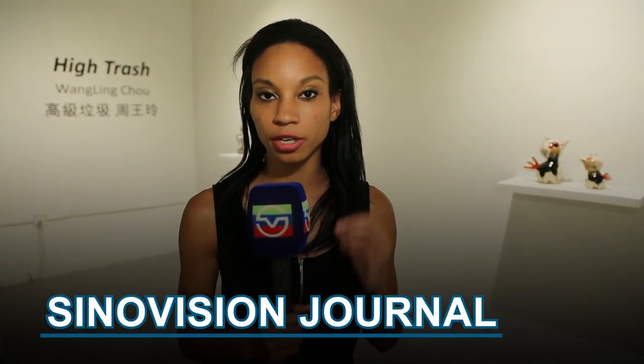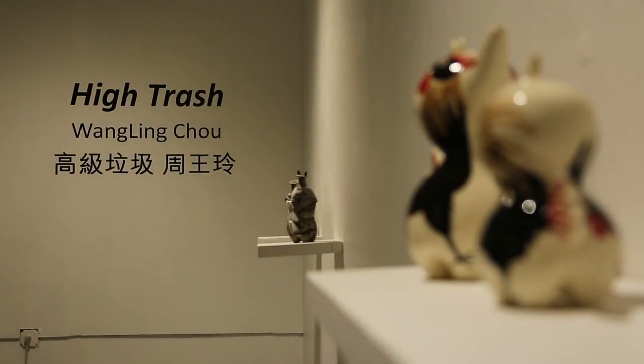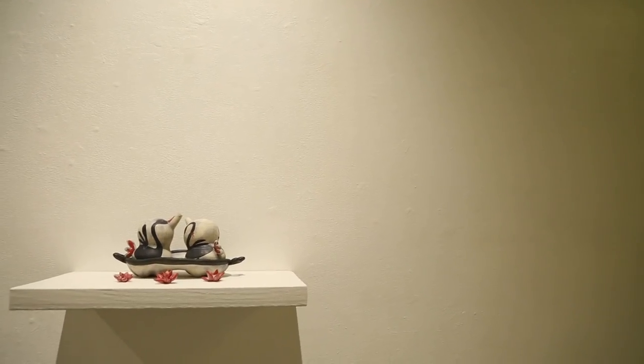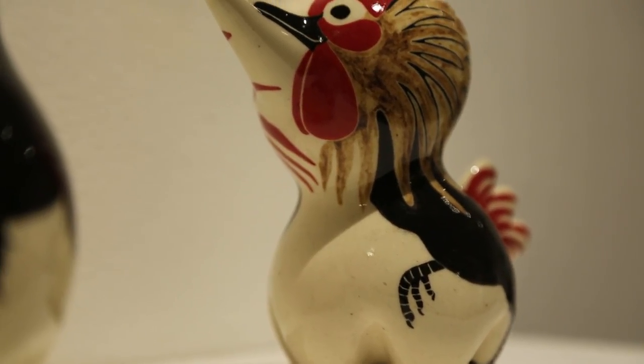One person's trash is another person's treasure. We're here at the Gallery 456 to learn more about the High Trash exhibit. The Gallery 456 displays the new exhibition called High Trash by WangLing Chou. Chou travels from Louisiana to share her works here in New York. In this show, most pieces are press molded from plastic waste.